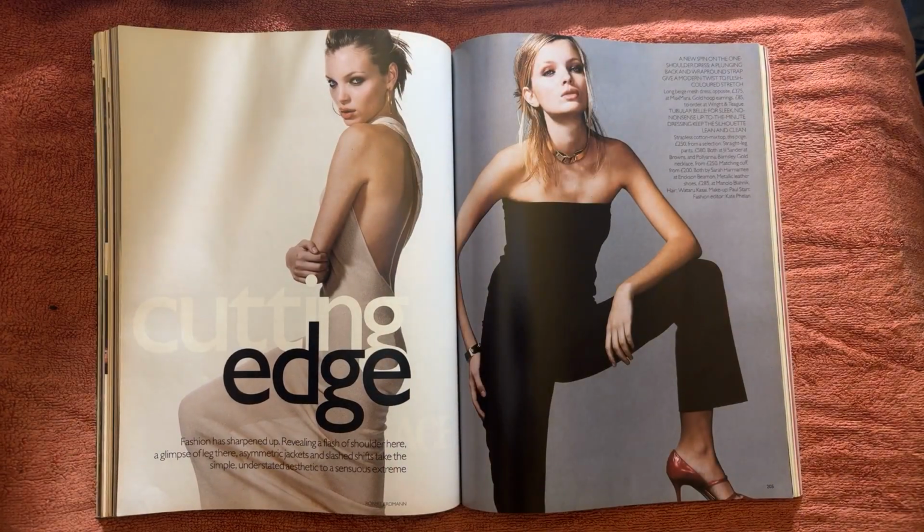Vogue's eye view. Cutting edge. Fashion is sharpened up, revealing a flash of shoulder here, a glimpse of leg there. Asymmetric jackets and slash shifts takes a simple, understated aesthetic to the sensuous extreme.